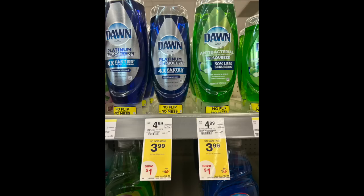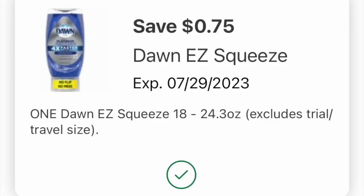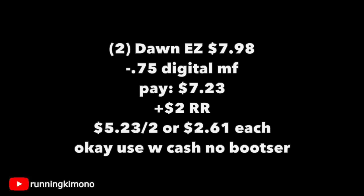Okay, so the next deal that we're going to talk about are these Dawn Easy Squeezes for $3.99. Buy two, get back a $2 register reward. And these are massive, these Easy Squeezes. So I was delighted to find so many in the store. And we have this 75-cent digital that popped up today. So definitely load it for some extra savings. If Dawn is your thing, you're going to know the value of this deal.